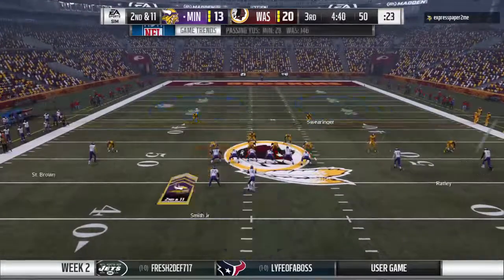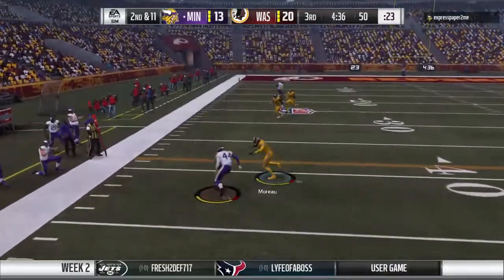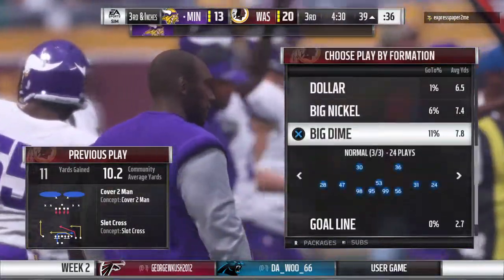It's 2nd and 11. From the midfield stripe, they'll look to throw. Quick hitter here, it's complete. And he'll get it inside the 40 to the 39. They get 11 back on that one.